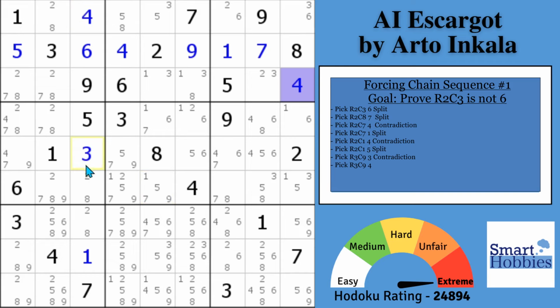column 3. You get this 278 naked triple in column 2. See it, 28, 278, 278. Makes that a 9, and you get that 5, 6 naked pair. You get a 9 in block 5 because that's the only place for the 9. And then you got to do another decision point. I picked row 6, column 7. We'll start that as a 7.